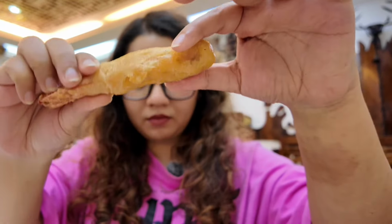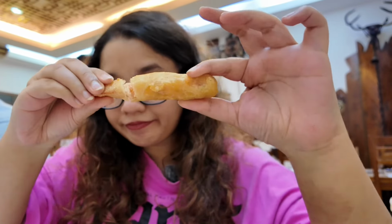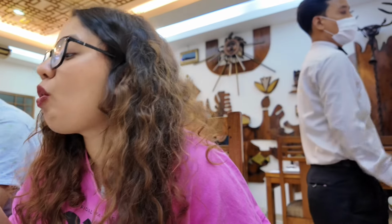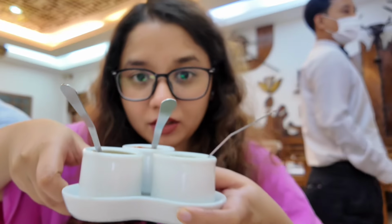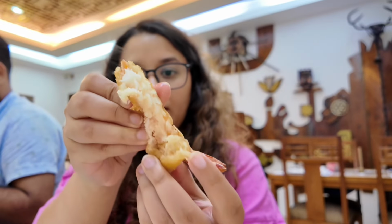Pretty big. And you get the crunch from the meat. They give you the basic condiments to have it with the prawn tempura, soy sauce, green chili sauce, ketchup. But I don't usually like condiments with my food. This is nice. Prawn tempura, nice and crispy. Nice prawn inside. Look at that prawn.